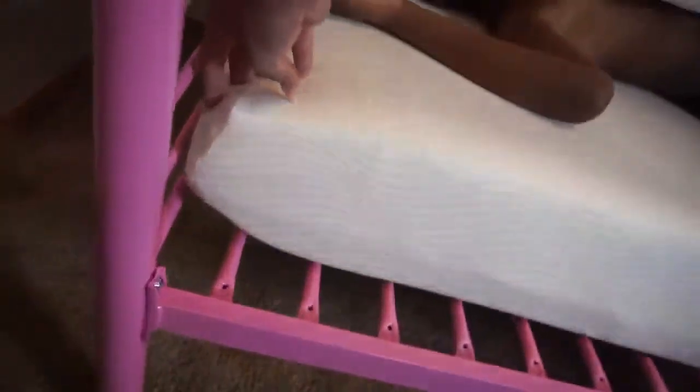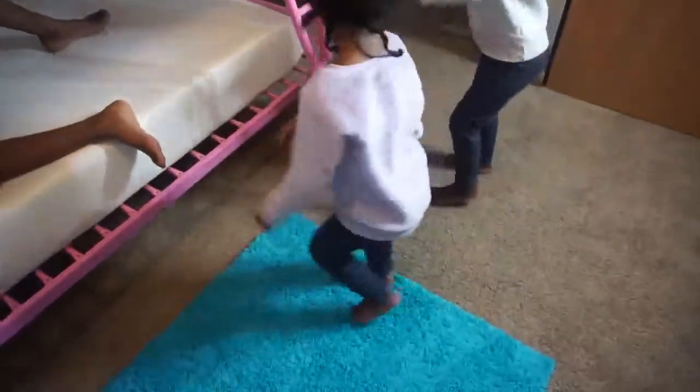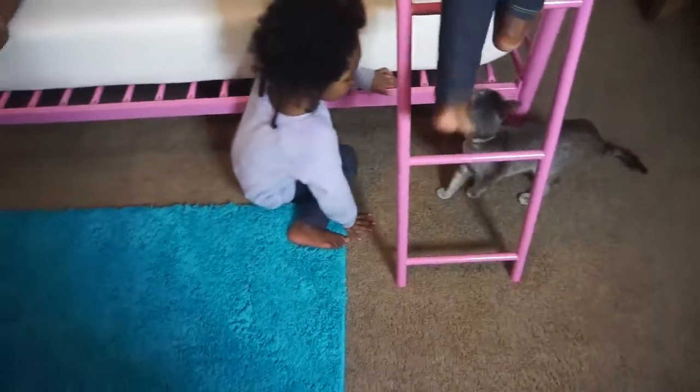Trying to figure out if they gonna poof up or whatever. I mean, it's good enough for what it is. The kids like it. Get out her face, Nariah.